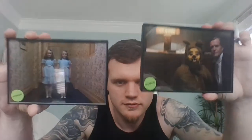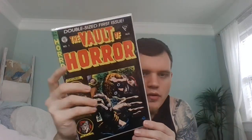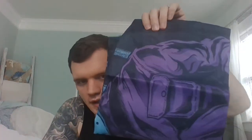Got ourselves the four Dracula magnet cards, like that. Got ourselves the two Shining picture frames. So those are cool. Love the Grady Twins one. Got ourselves our little Regan blind bag figure. Super cool. Our Vault of Horror comic, which I have read before and have it. It is awesome. And we got ourselves our Friday the 13th kind of tapestry or banner.